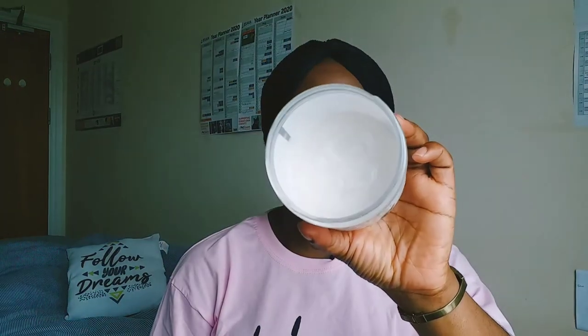Please do your research. Don't just go out and buy it because you see me reviewing it on this video. This is what it looks like inside. It's white. It has a creamy consistency. This is what I use for my hair care routine. I've told you, if you want my hair care routine, let me know in the comment section.